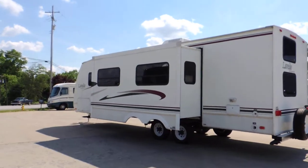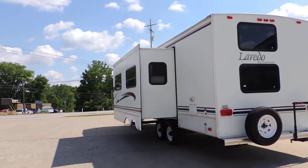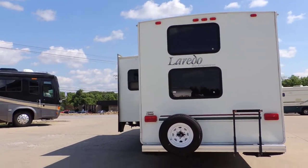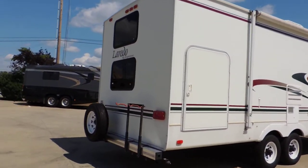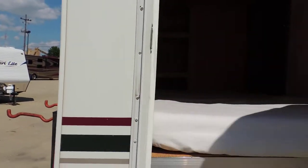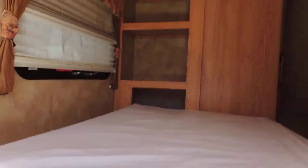All the decals are in great shape. Paint looks good. Two big windows in the back. Nice spare tire. Bicycle rack. Has a rear emergency exit here for the bunk bed. There's a bottom bunk here.